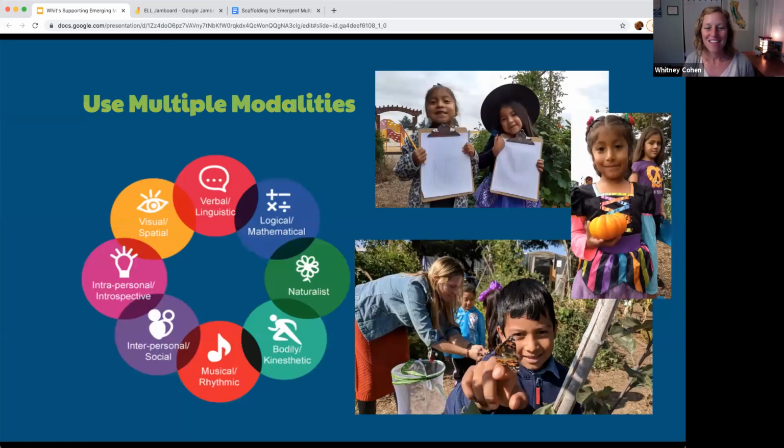All right, then there are multiple modalities. And the idea here is just that people learn in so many different ways. And so the more variety we can infuse, the better, not only for English learners, but really for all of our students. So perhaps some of your lesson is verbal, but then make sure that some other parts of it are visual. Make sure some parts are intrapersonal, where they're getting to talk and interact with one another. And that some parts are interpersonal, where they're getting some alone time to reflect or do a journal or something.